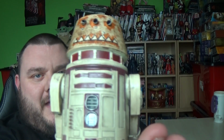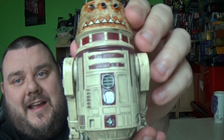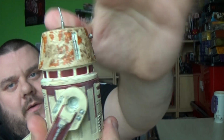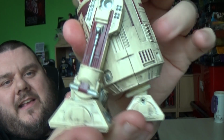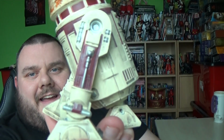Here is R5-P8 out of the packaging, and he is really cool. I'm really liking that paint deco on him. That's really nice. So he's got a nice rusting kind of effect going on here as well, which I like. Sort of that orange on the sandy colours, and he's really mucky. He looks like he's in desperate need of an oil bath. And yeah, just such a cool look to the figure.